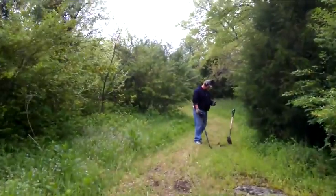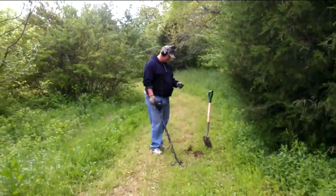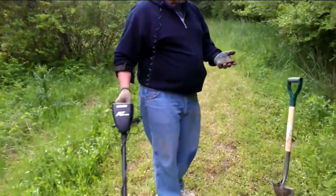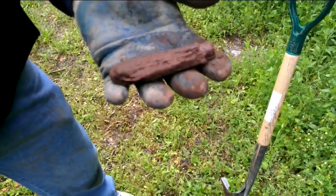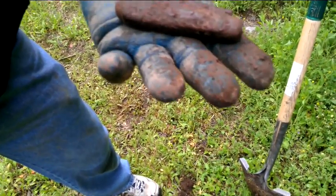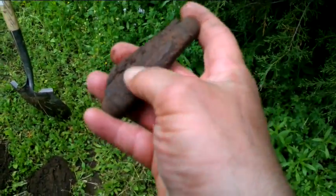Alright, we're about to the back of the property. We really hadn't found anything off in the woods. Ronnie stumbled across, he says, a pocket knife. Is that damn good? Whatever it is, it's a pocket knife. Can you make anything out on it? I couldn't. Like Case? You know how my eyes are.